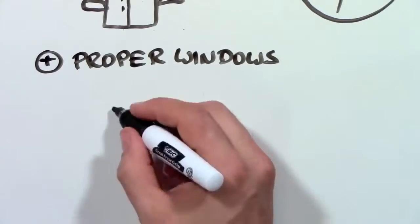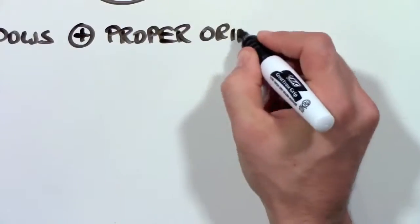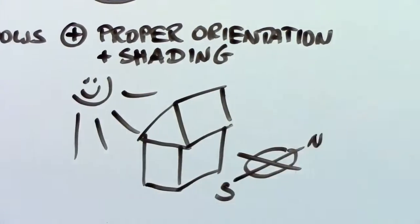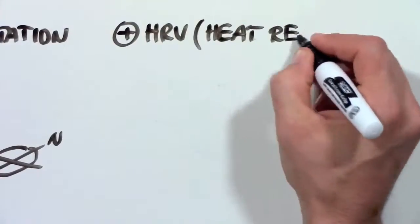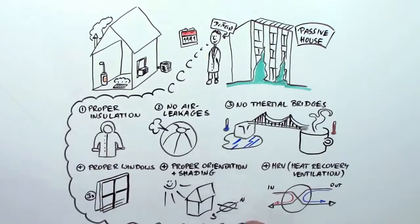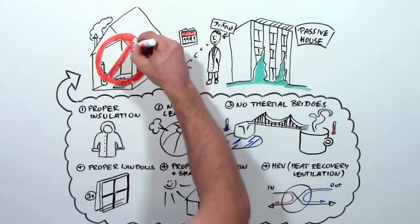Plus, the house needs proper windows, most of the time with triple pane glass. It needs to be oriented properly so the sun can heat it in the winter and shade is provided in the summer. And it uses an HRV, a device that provides the inside with fresh air without letting the heat out. Add all these things up, and it turns out your house doesn't need a heater or air conditioner.